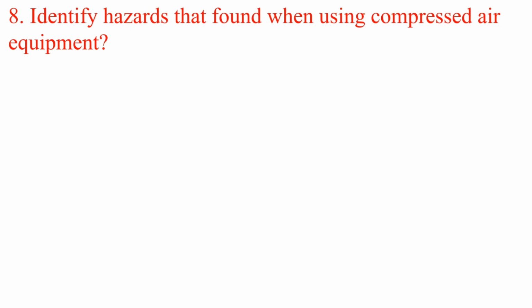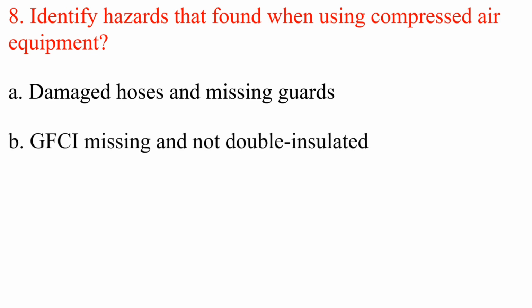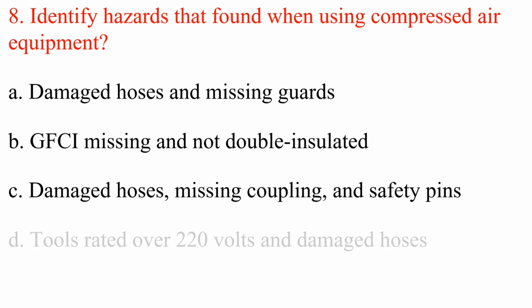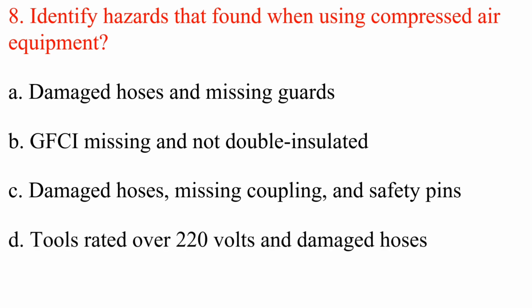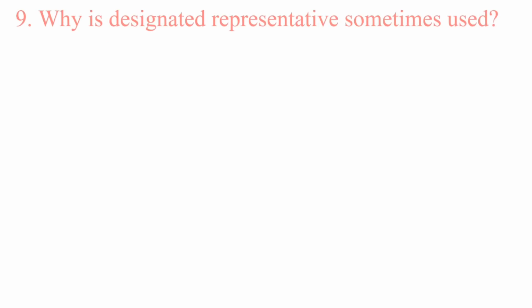Question 8. Identify hazards found when using compressed air equipment. A. Damaged hoses and missing guards. B. GFCI missing and not double insulated. C. Damaged hoses, missing coupling, and safety pins. D. Tools rated over 220 volts and damaged hoses. Answer. C. Damaged hoses, missing coupling, and safety pins.